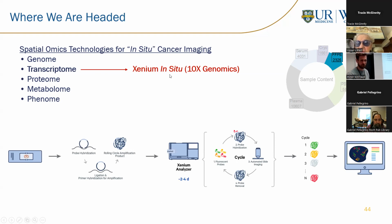a Xenium in situ, right? So this is looking at the transcript at the single cell level, right? So it's not multiplex IHC looking at protein. It's really looking at transcript within a cell, what's present, and you can look at up to 300 to 500 different transcripts per run. It's a probe-based approach, and what's interesting about that, you can design your own probes to look at specific variants in your tumor of interest.